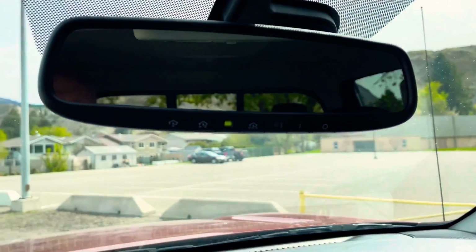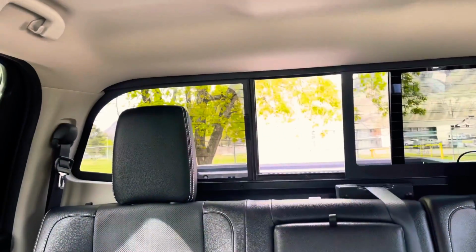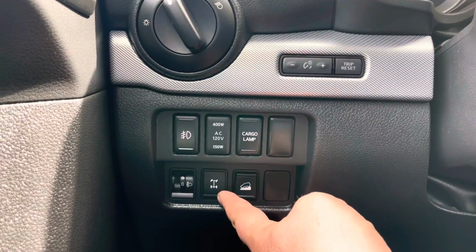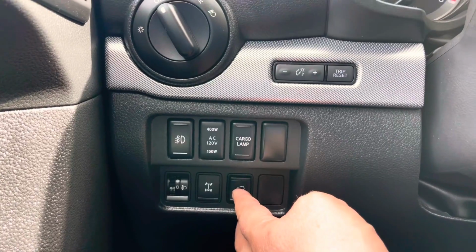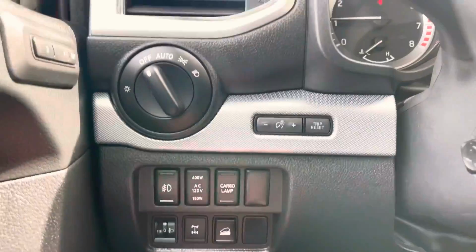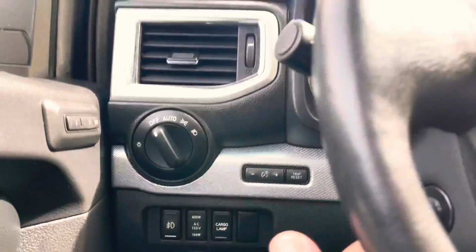And then up here you've got your garage door openers and an auto dimming rear view mirror, which is pretty nice. Power switch for the good old window back there. And then down here you've got your locking rear differential, which is on the Pro4x, your hill descent mode, power inverters, cargo lamps. You can also do the leveling of the headlights. If you're towing something heavy behind, you can adjust the headlights, which is awesome.